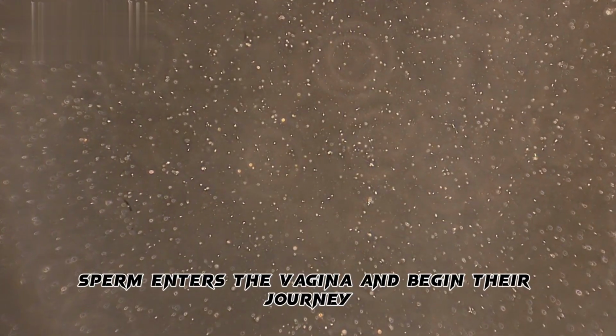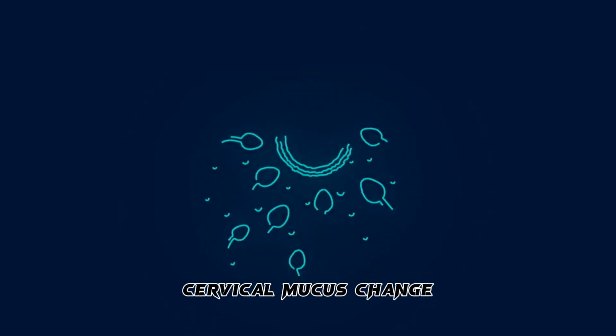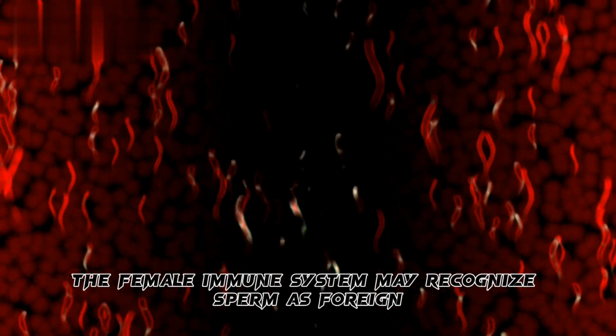During sexual intercourse, sperm enters the vagina and begins its journey. Sperm swim at a rate of about 1 to 4 millimeters per minute. During ovulation, cervical mucus changes, facilitating sperm passage through the cervix and into the uterus. The female immune system may recognize sperm as foreign and attack them.